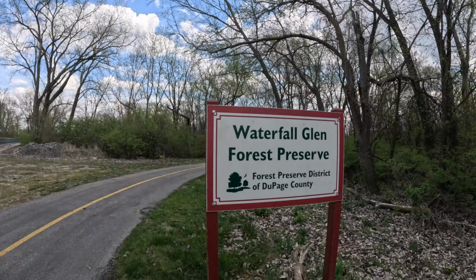Okay, so we made it to mile marker zero on the Centennial Trail, on the very northern end of the Centennial Trail here. Right at mile marker zero, there's really nothing here. But there is a forest preserve over there. We're right across the water, so we've got to cross the bridge and hang a left.